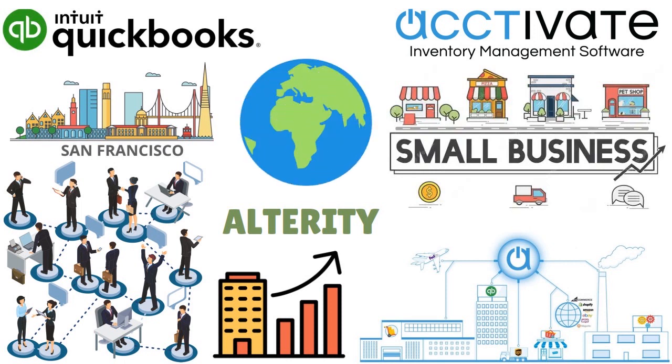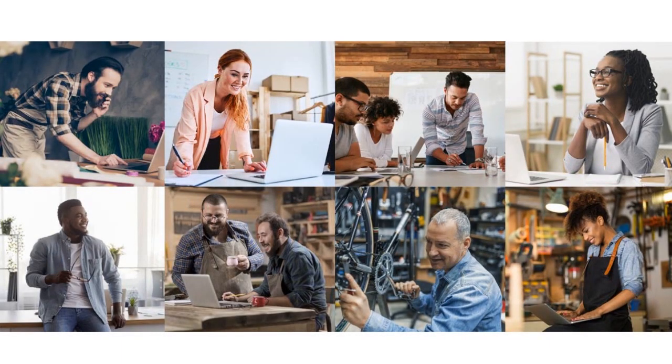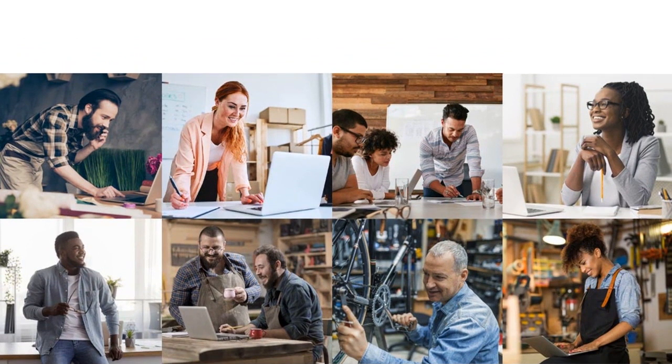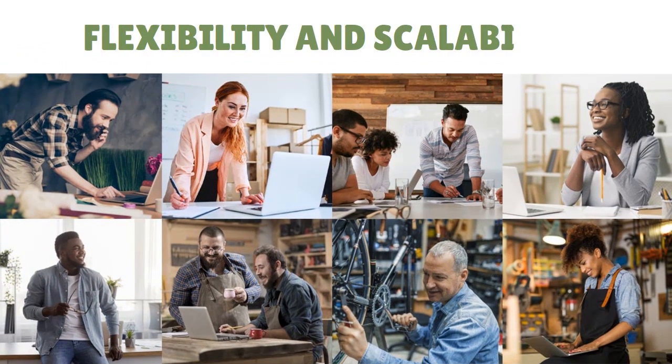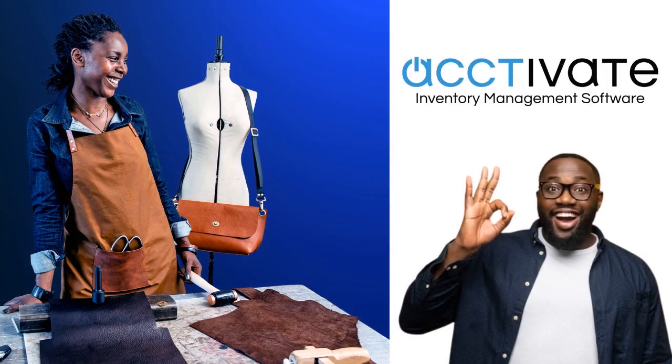And the cool thing is that Alterity, the company behind Acctivate, has established itself as a trusted provider of cutting-edge business solutions. Acctivate is just one of their products. They have other products as well. And we love the fact that Acctivate can be applicable to various industries. As I said a little earlier, you have manufacturing, retail, distribution, logistics, 3PL, and so on and so forth. This is cool in terms of flexibility, but also scalability. Because if you're a small business, don't worry, when you grow, Acctivate will grow with you too. That's fantastic.